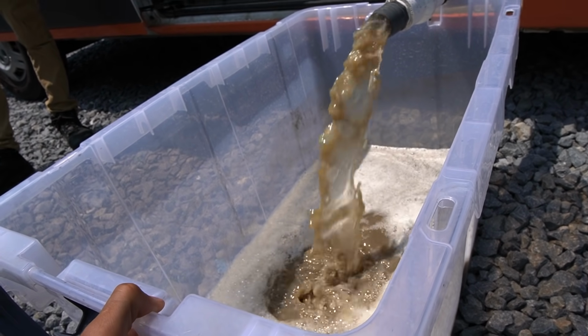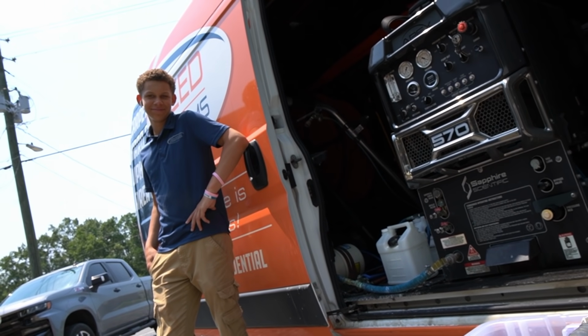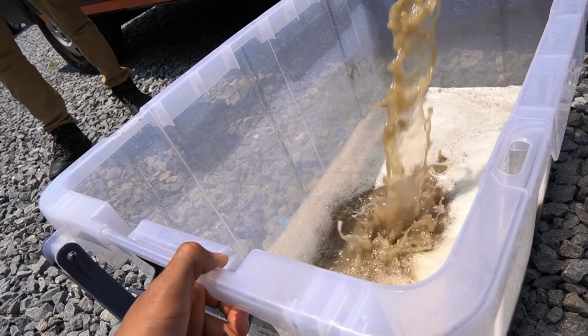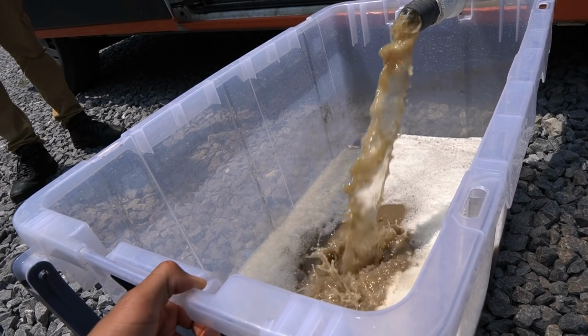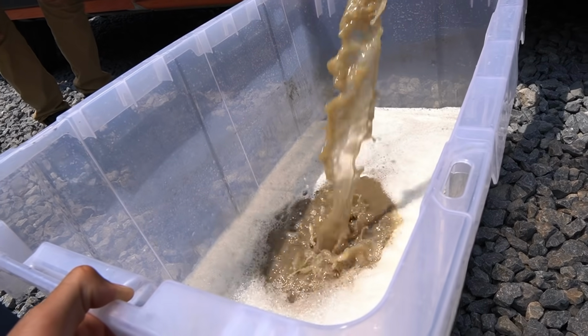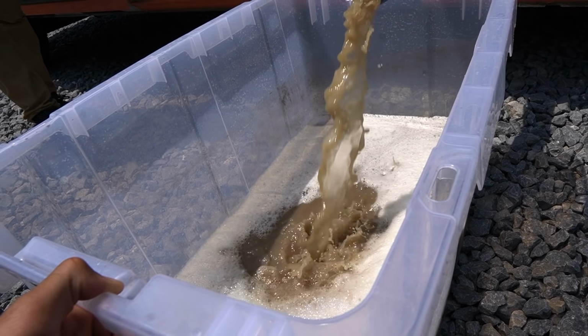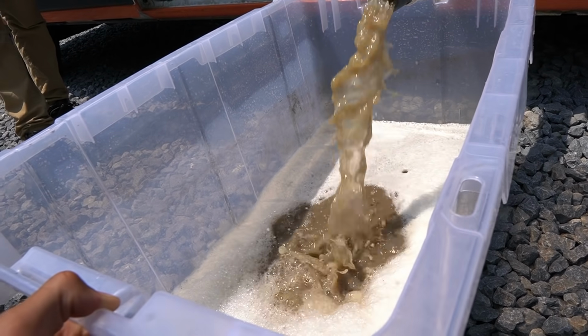Pretty dirty. What'd you think of that? I need a cup. Doesn't really look like chocolate milk. What's that look like to you? Hot cocoa, watered down. Yeah.